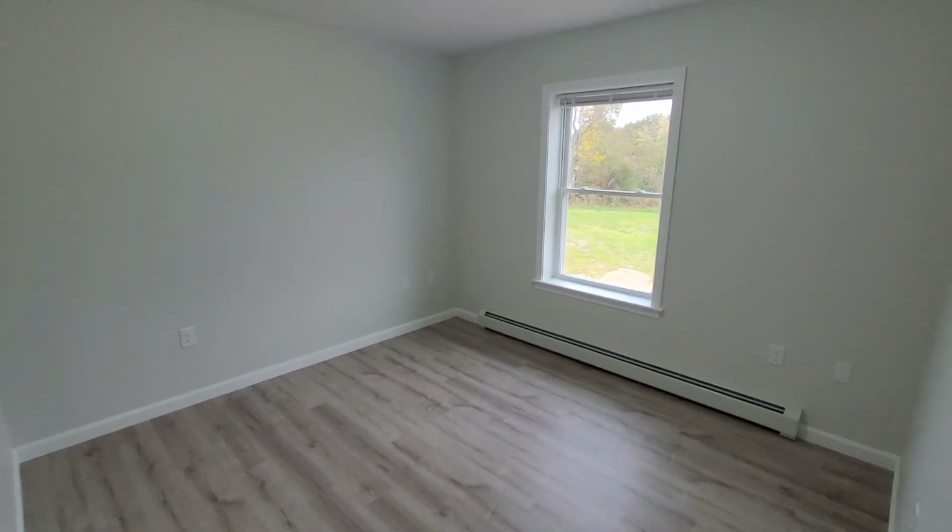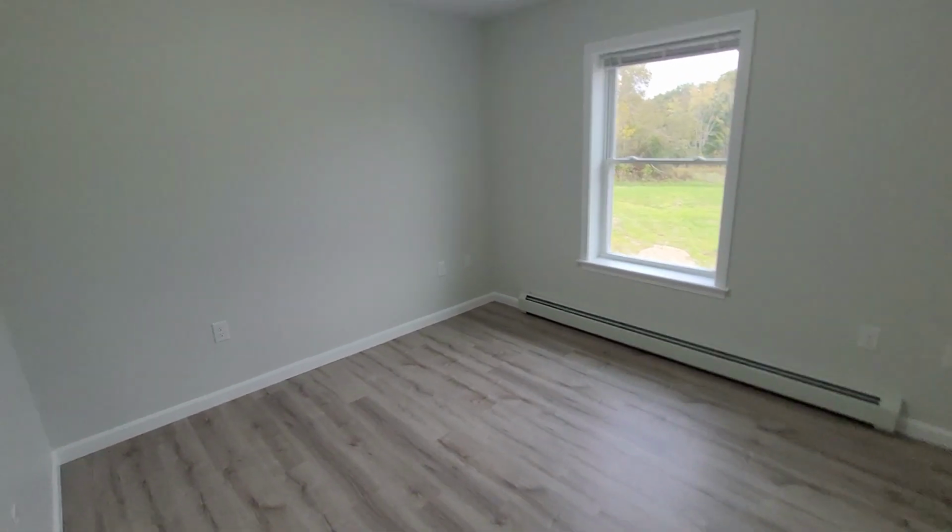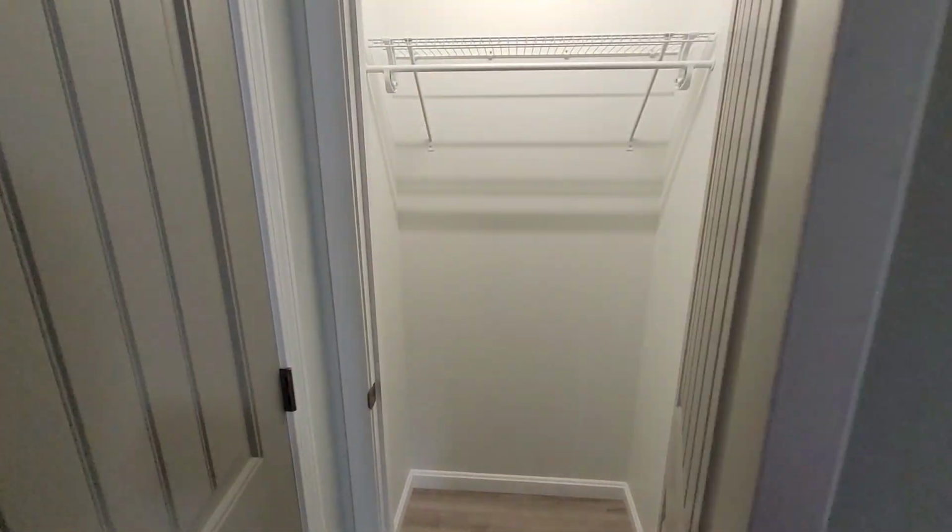And then here you've got the second bedroom or office. We have a lot of tenants who use it for an office. And it's really good, and it does have a closet. It's got a closet behind the door here. So you've got great use of space, kind of a standard closet there for a bonus closet or second bedroom closet.